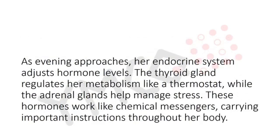As evening approaches, her endocrine system adjusts hormonal levels. The thyroid gland regulates her metabolism like a thermostat, while the adrenal gland helps to manage stress. Those hormones work like chemical messengers carrying important instructions throughout her body.